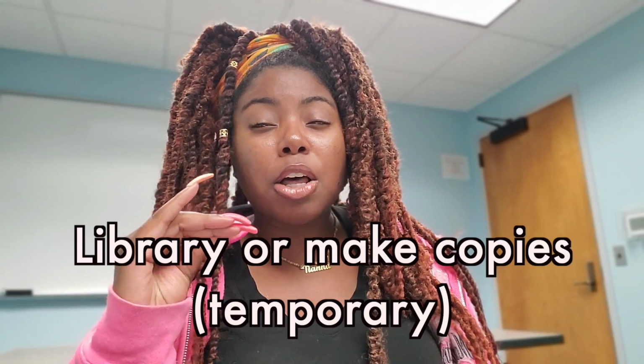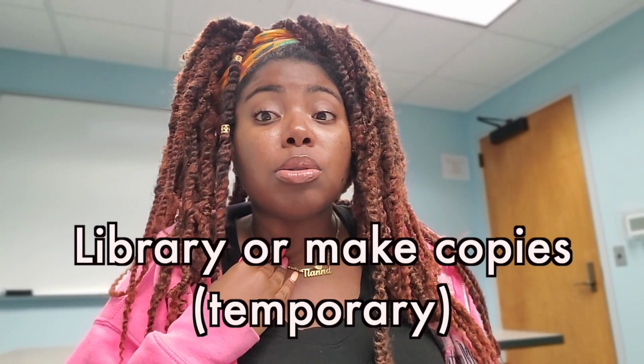You can go to the library. The library is another option in order to be able to do this successfully. You maybe can get away with it for a few weeks, but I would say if the library does have it in stock, then take advantage of that and just get the copies, whether it's physical, electronic, or what have you.